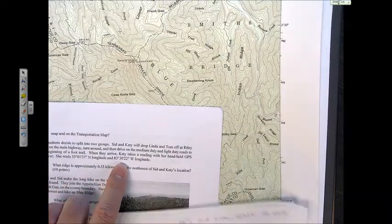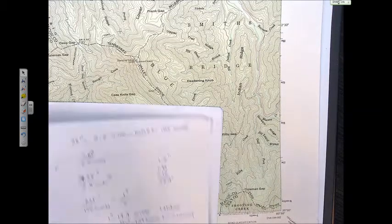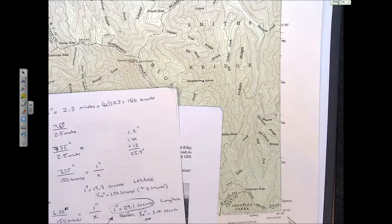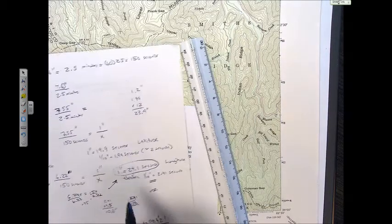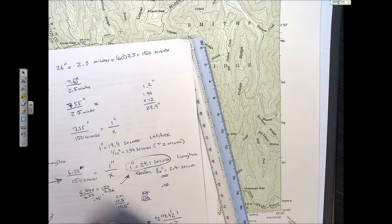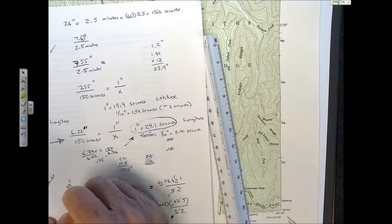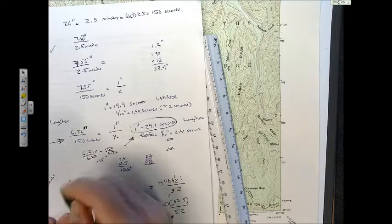83, 30, 22. So we're going from 30, we've got 22 seconds. So it's 22 seconds difference. We learn that latitude, if we go back to my seconds, 1 inch is equal to 24, so it's just a little bit under an inch. So if I take my 22 seconds and divide it by 24.1 seconds, because that's going to be equal to an inch, we know it's a little bit less.